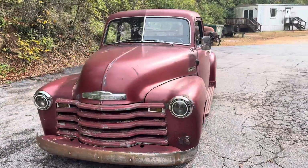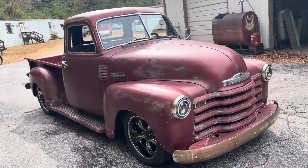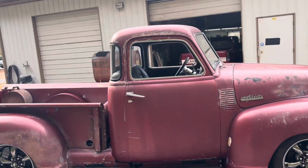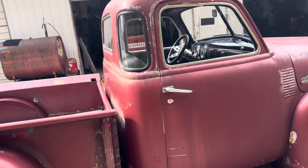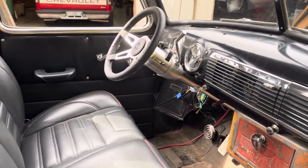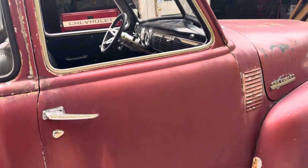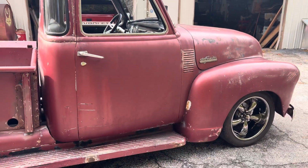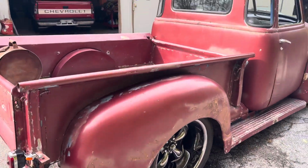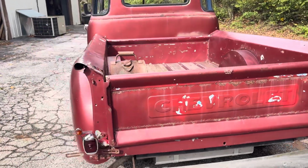Okay, taking a look at this '48 Chevy 3100. Truck is a 5-window truck, deluxe cab, TMI seat, new gauges, tilt wheel. I have carpet, insulation, some other items to get the interior finished up, new wheels and tires. Truck is on an S10 frame.